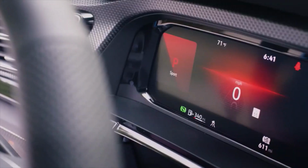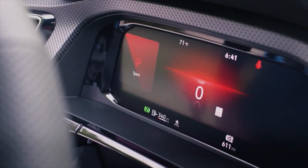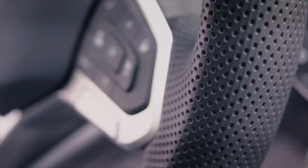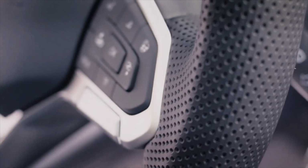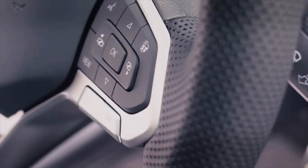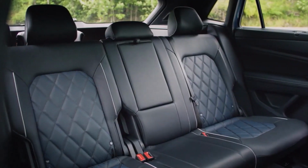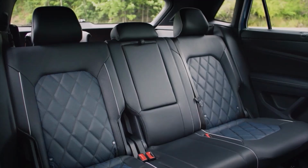Every Atlas Cross Sport is equipped with a configurable 10.3-inch digital display. It also is fitted out with a 12-inch infotainment display. Unfortunately, Volkswagen's annoying touch-sensitive controls aren't as easy to use as a traditional knob or button. Other standard gizmos include 6 USB-C ports with fast charge capability, wireless charging, wireless Apple CarPlay, and Android Auto.